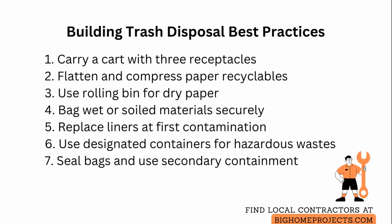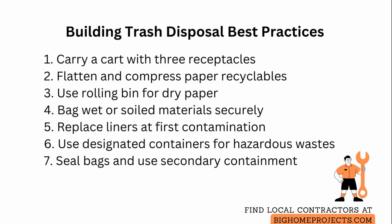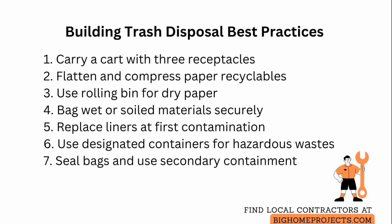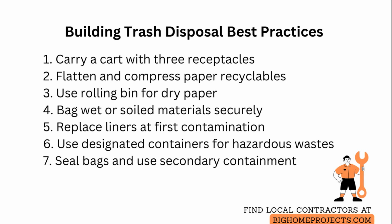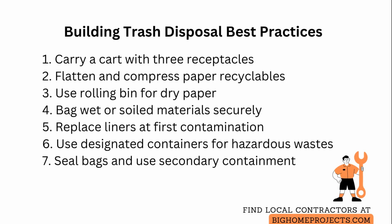For biohazardous or chemical waste, follow facility protocols, which include using designated containers, labeling contents, and arranging for specialized collection with licensed haulers so those items never enter regular trash streams. Use absorbent pads and spill kits immediately if liquids are dropped, and then bag the used absorbents as contaminated waste so they do not remain in general refuse.